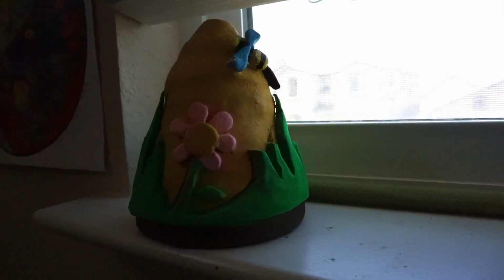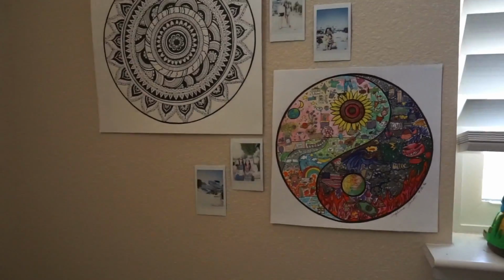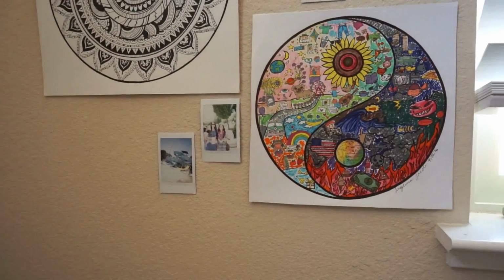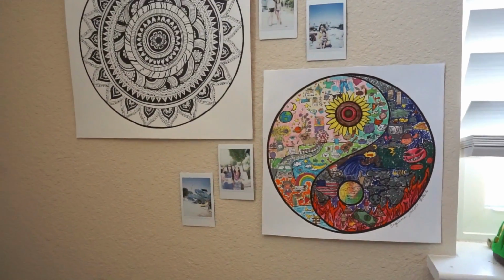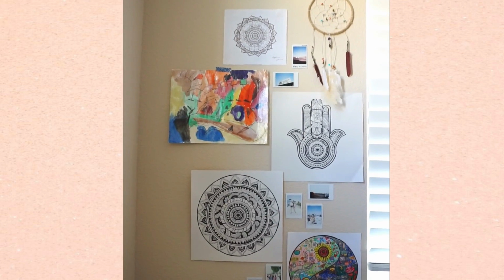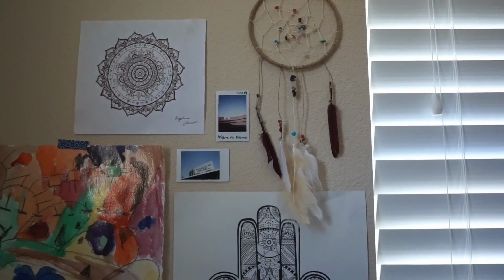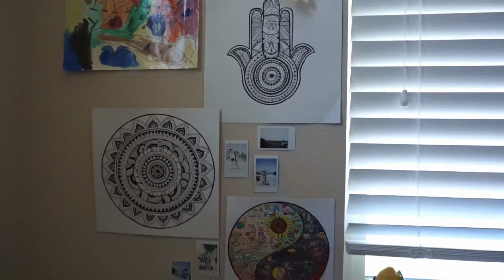Then I have this bumblebee hive that I made in ceramics. Then I have this yin yang thing, some Polaroids. This is all my art. Even this dream catcher, I made that at my party. So I'm really proud of it.